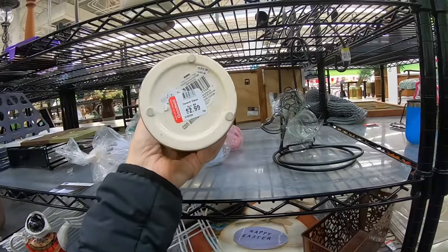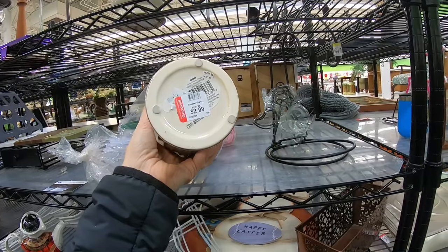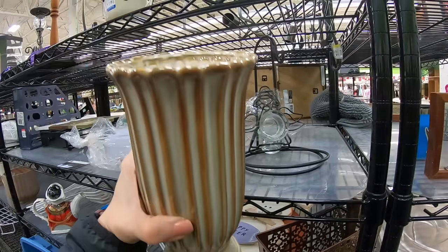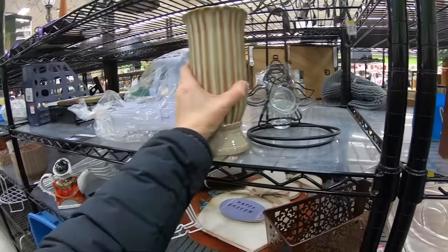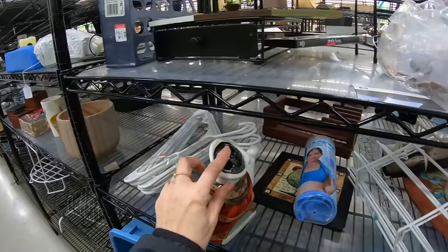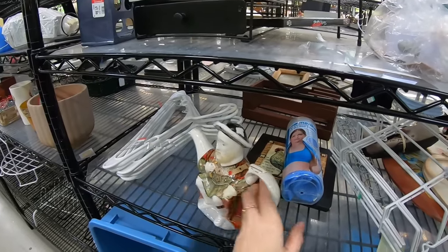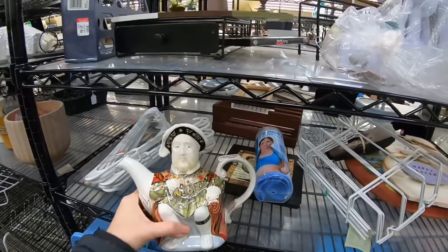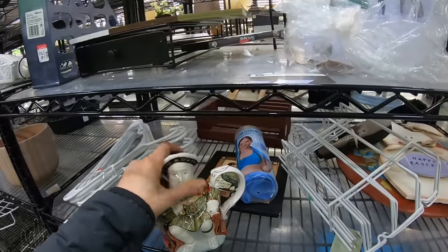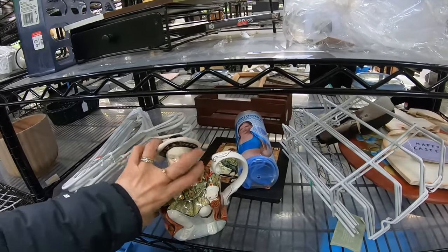This is just from some store. Yeah, I don't think that was originally that high. I think it's like the Tuscan look to it, not for food use. Yep, we have a teapot. Seems like there's some paint loss to King Henry. Is that King Henry? Could be. Let's see if it has a brand on the bottom. I'm just afraid his head is going to fall off.